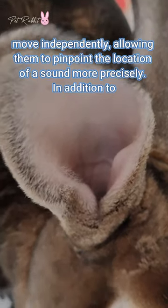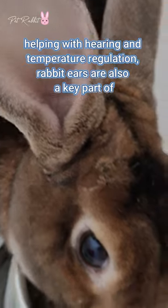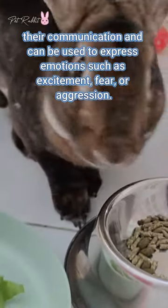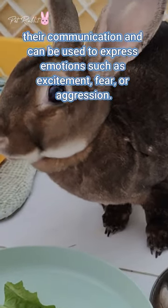In addition to helping with hearing and temperature regulation, rabbit ears are also a key part of their communication and can be used to express emotions such as excitement, fear, or aggression.